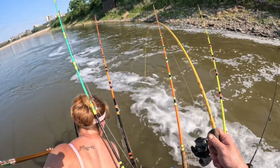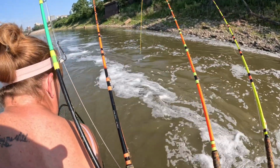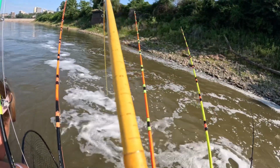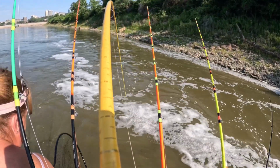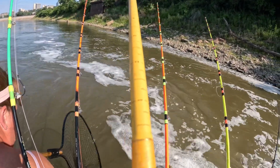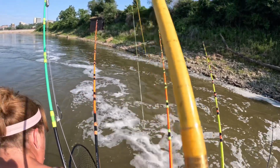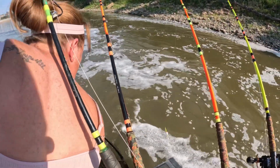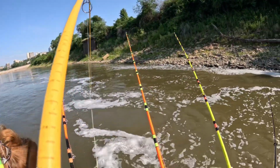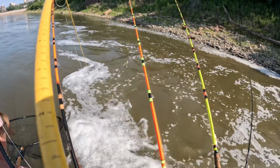Look at this rod, y'all. I mean, he just don't want to give it up. I don't know how big he is, but we'll have plenty of bait. He literally does not want to give it up yet. There he comes. Nope. He saw the boat and took off. He ain't that big. We caught bigger.